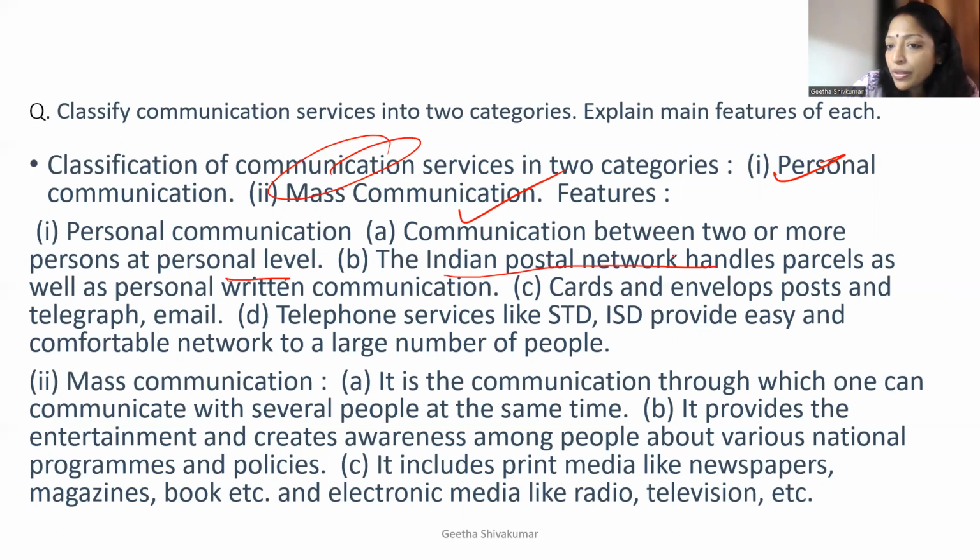Indian Postal Network handles parcels as well as written communication, cards and envelopes. Telephone services like STD, ISD provide an easy and comfortable network to a large number of people. Then when we talk about mass communication, it is the one through which one can communicate with several people on the same platform. So newspaper, radio, electronic media, television, magazines, books, all this comes under mass communication.